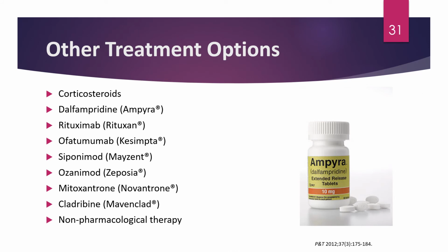So now we talked about the general first and second line therapies that you typically see with MS, but there are a lot more medications that can be used, and there are specific reasons why you may or may not use some of these. Some of these are just so new that they don't really have a place in therapy, and some of these are off-label completely in regards to basically treatment of MS.